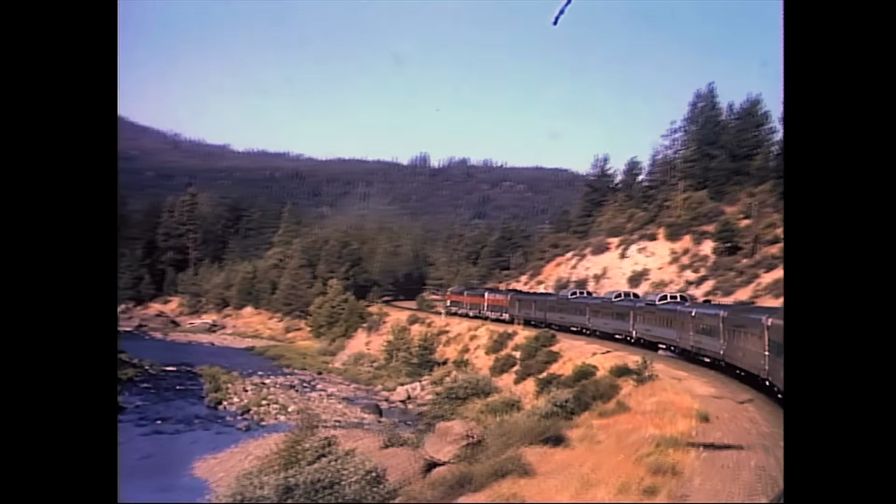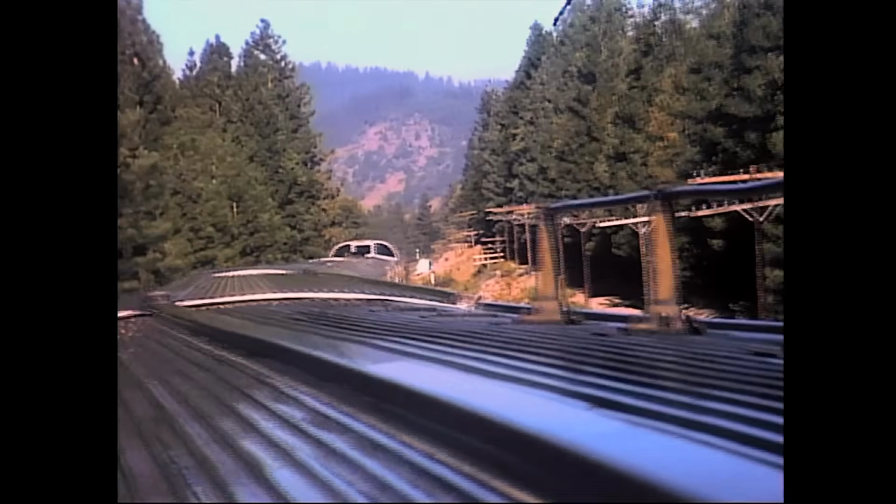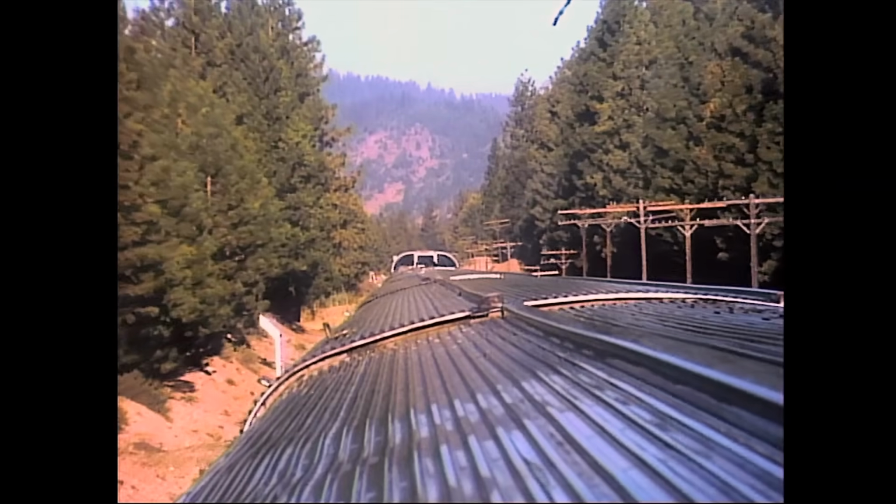The Zephyr contained all the luxuries one could want. Heating systems were separate from air conditioning. In coaches, diner, club cars, and the observation, thermostats monitored the temperature of the larger spaces. The train's bedrooms each had individual temperature and air conditioning controls.